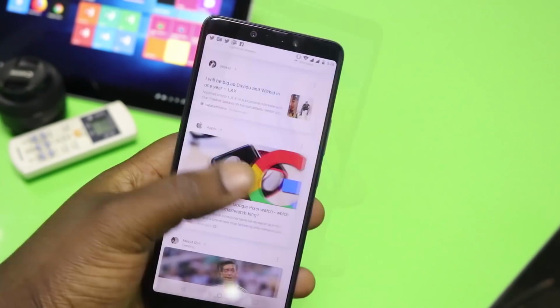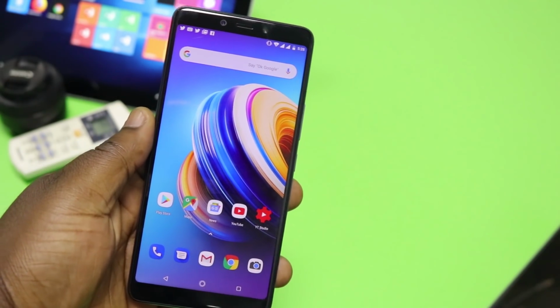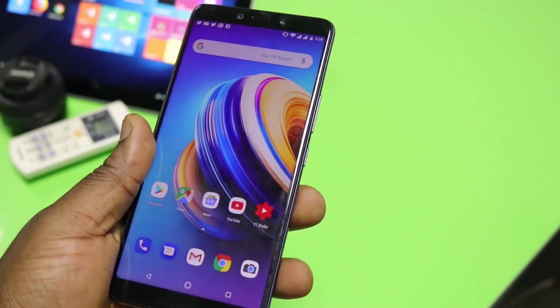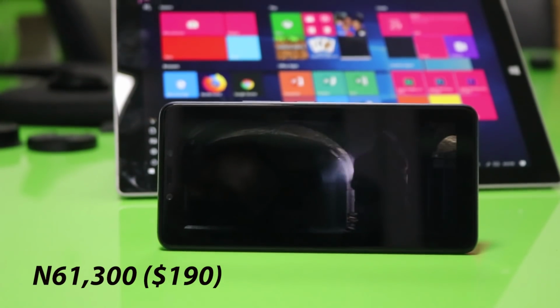Again, the software on this device is great and performs quite well, and is something I wish everyone could experience. This is a great device to own. Going for just 61,300 Naira, which translates to about $190, it is worth the price.